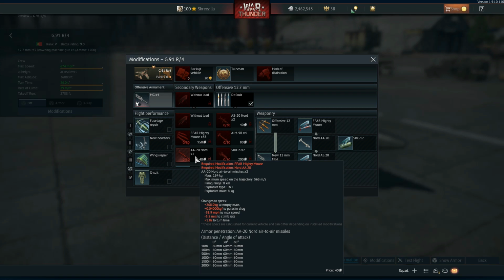Of course the Nord was pretty bad in poor weather conditions and use at night because you had to be able to see your target to fire it, but you do also get the AIM-9 Sidewinders, and you get two extra Sidewinders on this plane as well. As well as getting the Nord air-to-surface missile as well, which is also pretty handy.